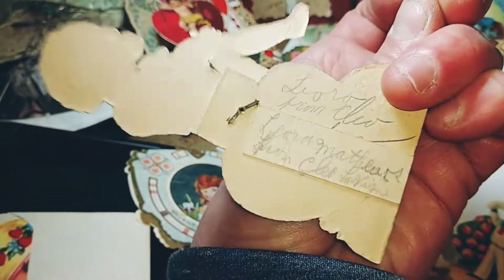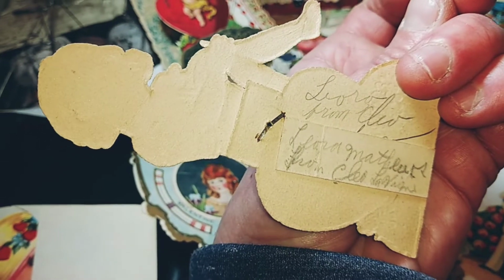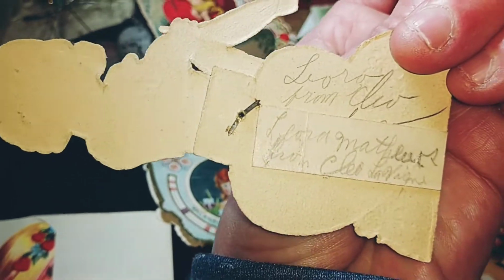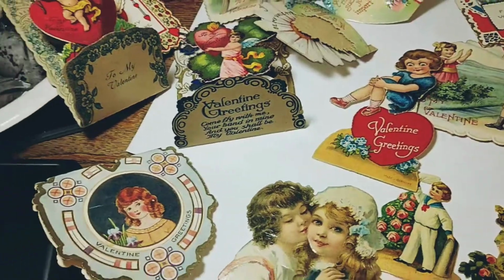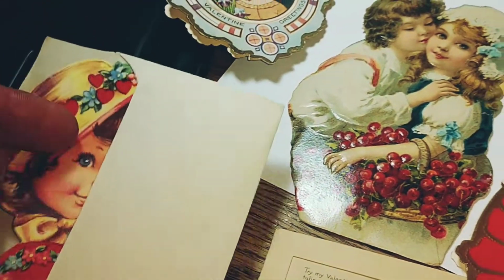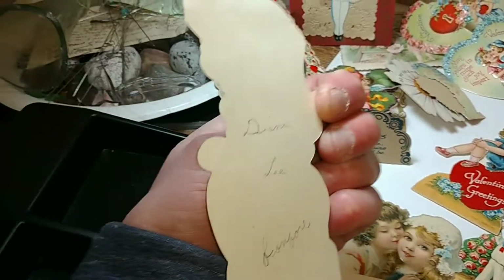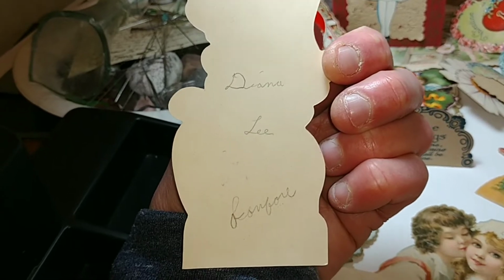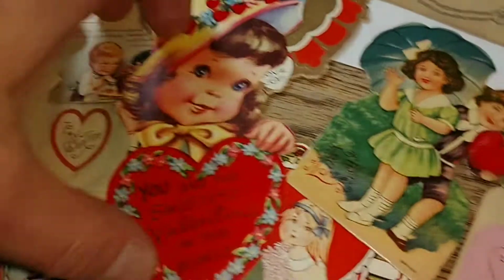My grandma's name was Leora, from Cleo. And I love that name. Cleo Lavigne. And then lastly, I found this. I can get it out here. Okay. This was from my mom to my grandma. I think that's awesome. My mom's name was Diana.